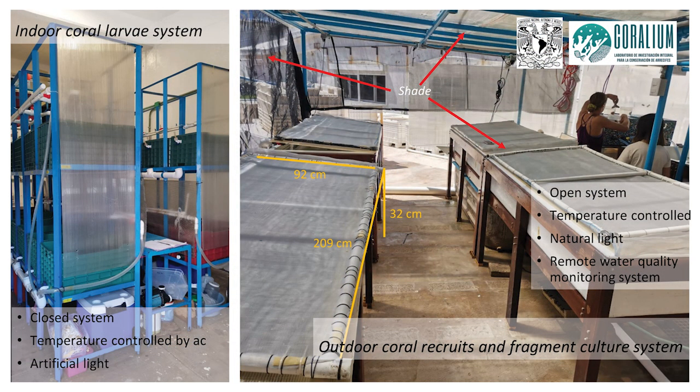This is a picture of the aquariums inside the lab, and they are used mainly for sexual reproduction until larval settlement, and then the substrates are moved to the outside aquarium, which looks like this one. And this aquarium has also been used to reproduce corals asexually via microfragmentation, for instance. And of course, since it's exposed, shade has to be provided to regulate, as I say, the amount of light, but also transparent panels to avoid rain and water getting into the tanks.